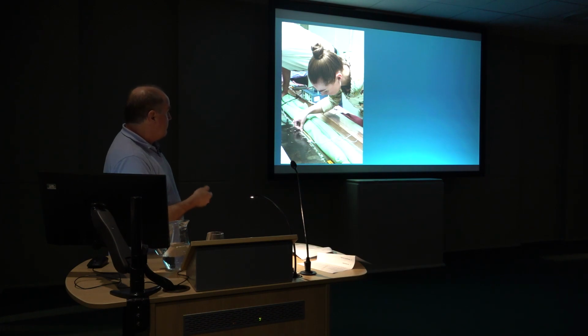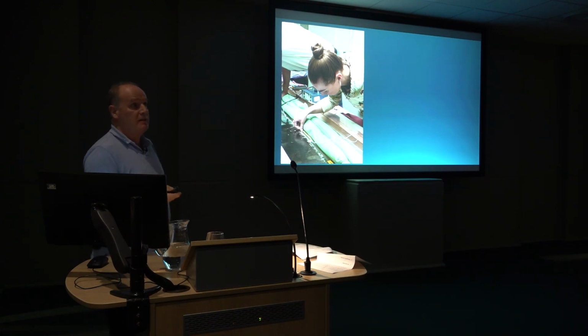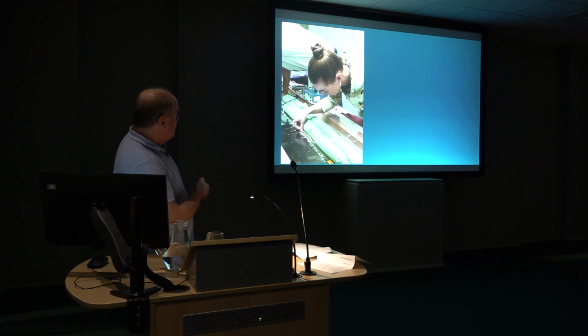We rehearsed this the day before, so everybody had their own role to play. Somebody was looking at the thermocouples, somebody was moving the vacuum pumps, and other people were helping to move the loom across.